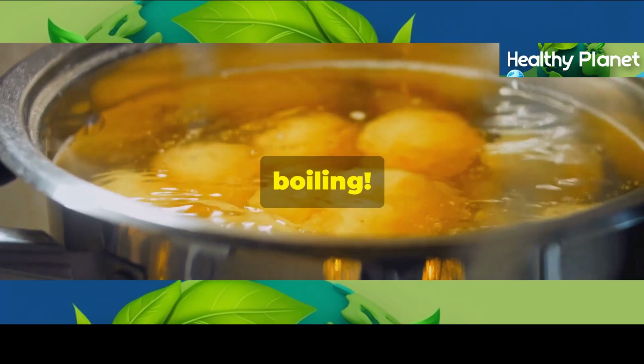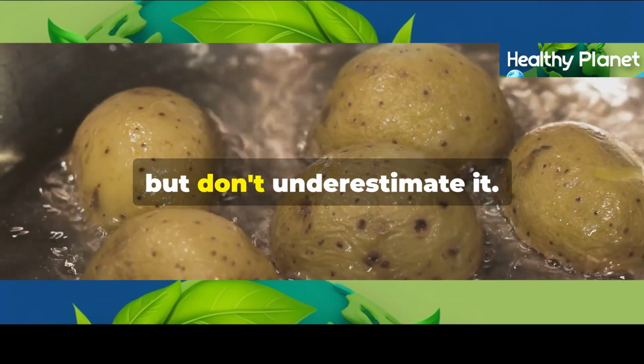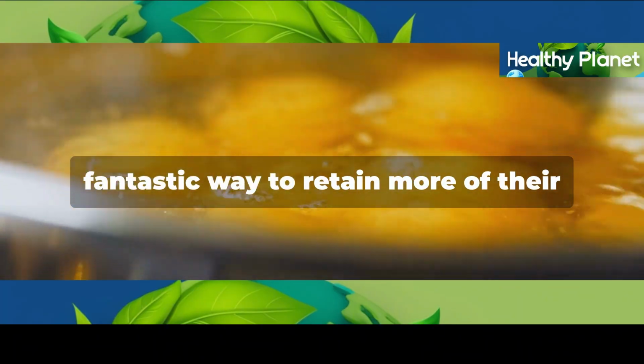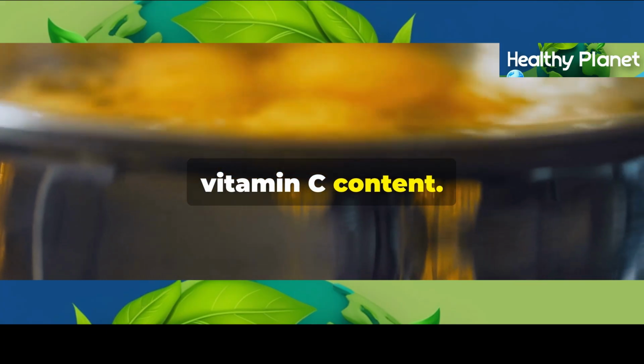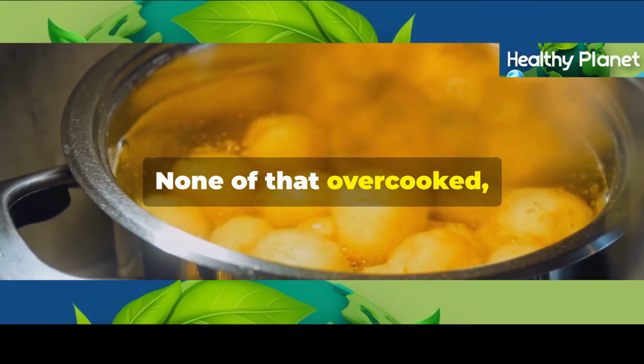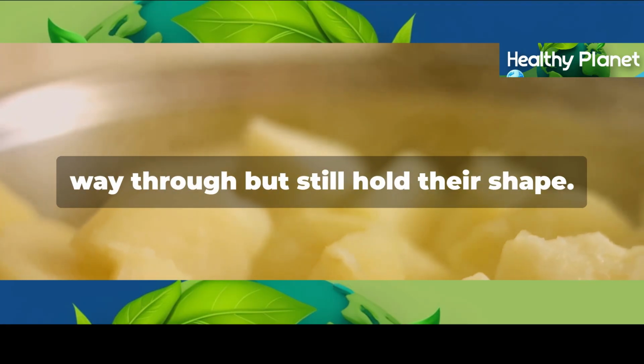First up, boiling. Now, before you roll your eyes, boiling might seem a bit basic, but don't underestimate it. Boiling potatoes with the skin on is a fantastic way to retain more of their vitamin C content. And remember, we're talking about proper boiling here. None of that overcooked, mushy mess. We want potatoes that are tender all the way through but still hold their shape.